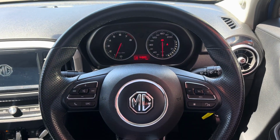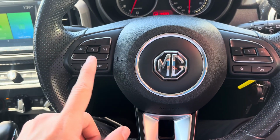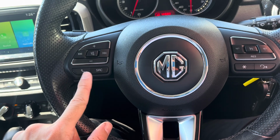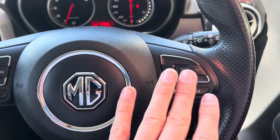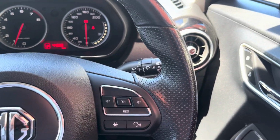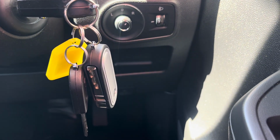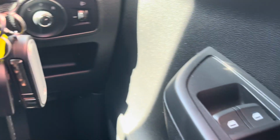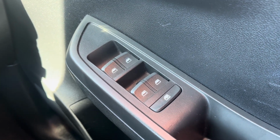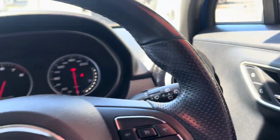Now they're a nice design again, like I said, on these MGs. As you can see, you've got your volume controls and scan modes, as well as your Bluetooth buttons there. On this side, you've got your cruise control buttons, so if you do use the cruise control, they're nice and easy to access on the steering wheel. Obviously, it's a key start. I've got your two keys, main key, spare key, so there's a third key there as well. Also, we've got our window controls there, and our mirror controls just on the front there as well.